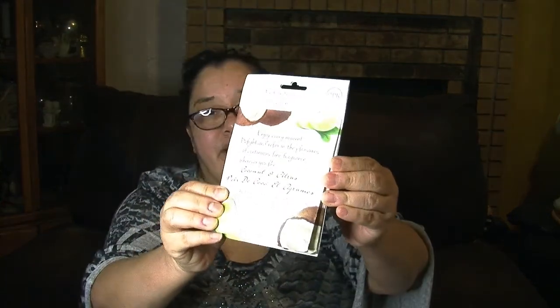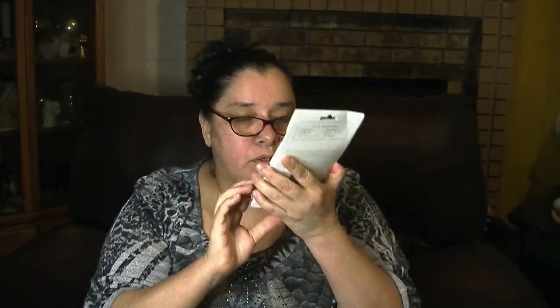Also, I wanted to do a lime-themed gift basket pretty soon here. So I found these fragrance sachets that are in coconut and lime fragrance. Oh, they smell divine. They're so great. You guys, I'm sure if you like coconut and lime, you would like these.